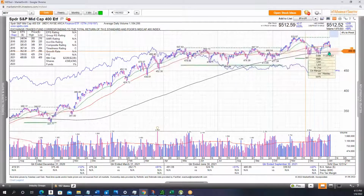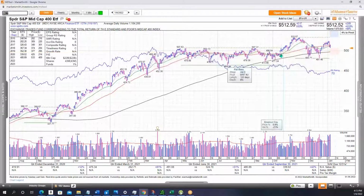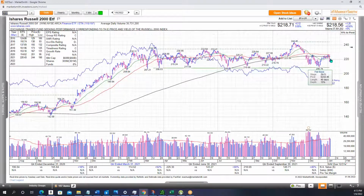Next level of support is really this 500 area and this 200-day moving average, which is pretty close to that 500 area as well. Once again, you want to watch these previous lows as well as the low of today on all of the indices. IWM is going to be the same story, right? Looks very similar to the mid caps with the exception that it's below all the major moving averages, not up in the middle of them.